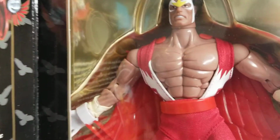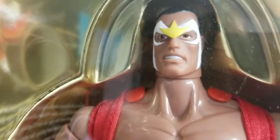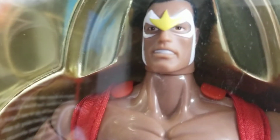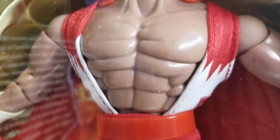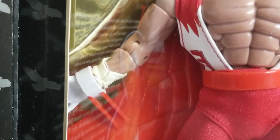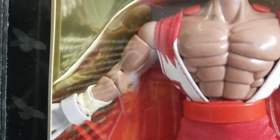This is a 20-year-old figure, guys. Like I said, it's factory sealed, C10 museum quality. And that's the way we like our figures here at the MIB Master Toy Museum. We're here to preserve and protect the historical value of these beautiful action figure lines.